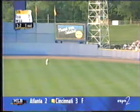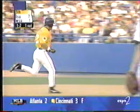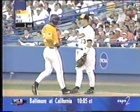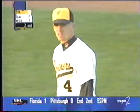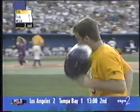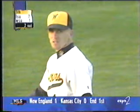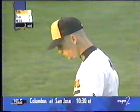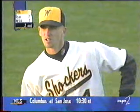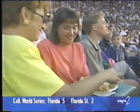Hit to the gap in right center. Young on his horse has a beat on it and makes the catch. Randy Young, with great speed out there, is going to chase down anything that stays in the ballpark. Well, he got a good jump on that ball, too. That, to me, is the key, as well as having blazing speed, to get a good jump on the ball, and he does that. Two gone here in the LSU fifth.